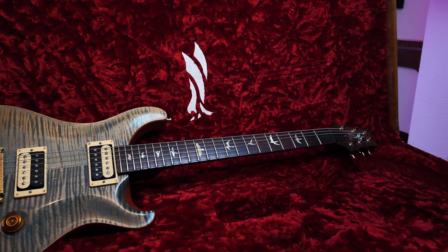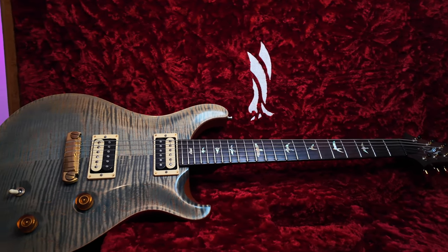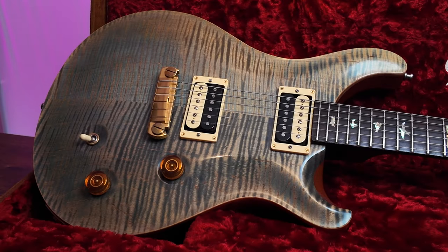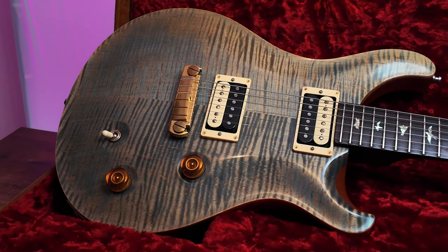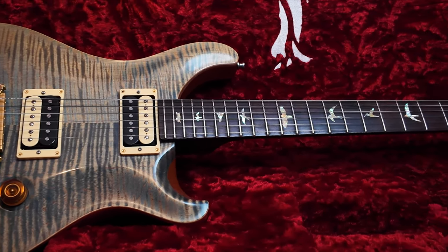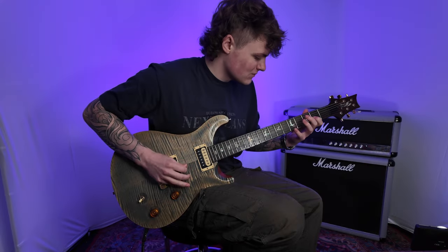In terms of personal experience with Modern Eagles, I used to own a Modern Eagle Quattro, which was the fourth version of this guitar, and this was essentially like this guitar, but it had a tremolo and it had a high gloss finish. But the Modern Eagle guitars are, in my opinion, the best stuff that PRS make.